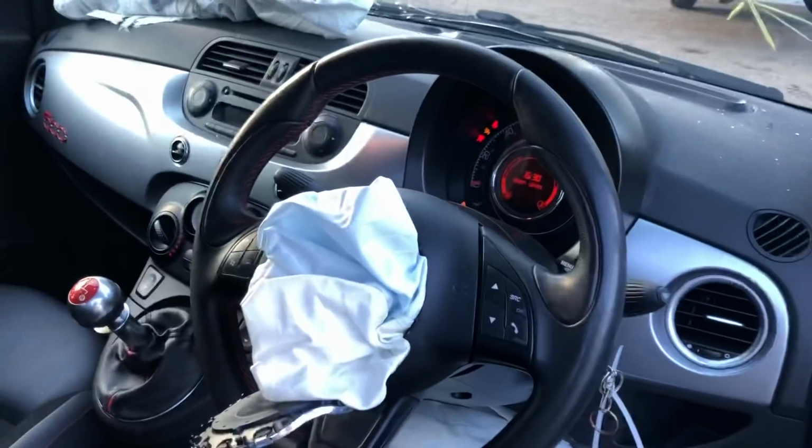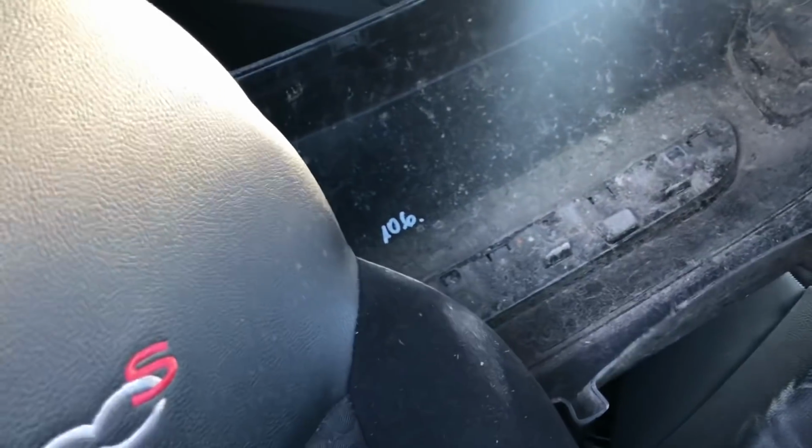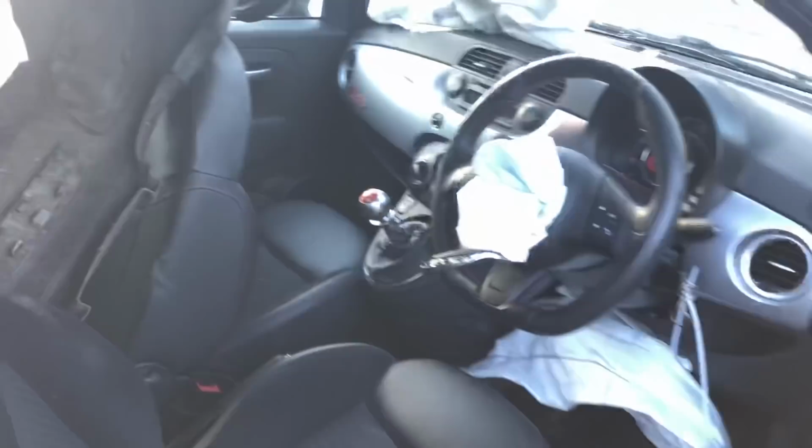It has done 70,000 miles, but like I say, it is the nice model one, the little S, and they do sell very, very easily.